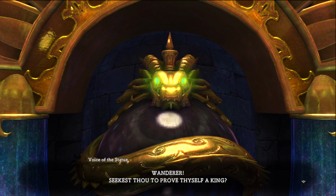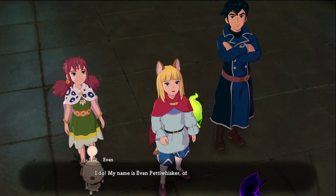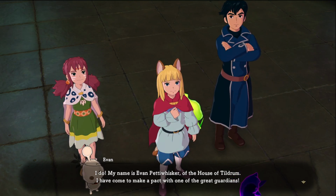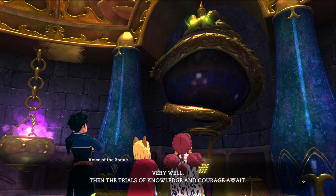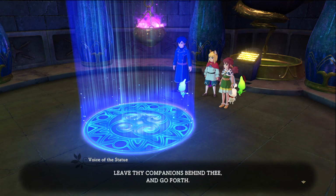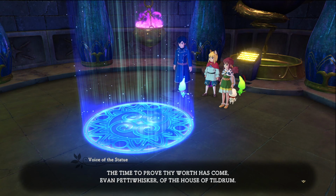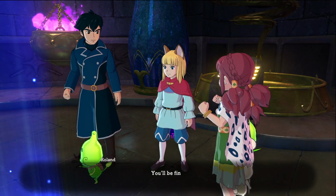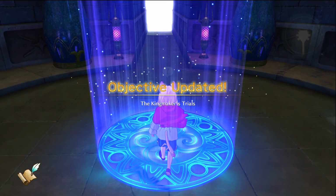Wanderer, seekest thou to prove thyself a king? Talking statues? What next? I do. My name is Evan Pettywhisk of the House of Tildrum. I have come to make a pact with one of the great guardians. Very well. Then the trials of knowledge and courage await. Go forth. Leave thy companions behind thee and go forth. The time to prove thy worth has come, Evan Pettywhisk of the House of Tildrum. Blimey, good luck, Evan. You'll be fine, you can do this. Let's go.